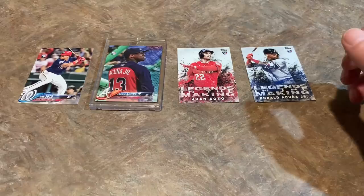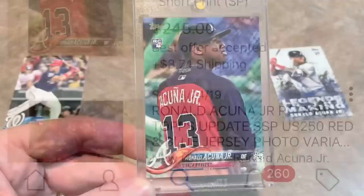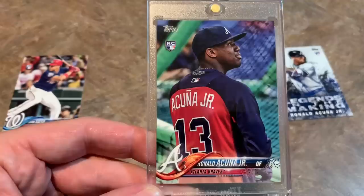Overall break there, the Topps Update from 2018 saved it. Let me take a minute and look this card up. I am very happy that I put this in a one touch right away, because this card, not a whole lot of them on there because it's pretty rare, but it's called the Red Blue Variation short print, and it's like a $200 card. So definitely paid for all the cards and all the gas and all the time. Ronald Acuna Jr., PSA 10s of this card are like $400.